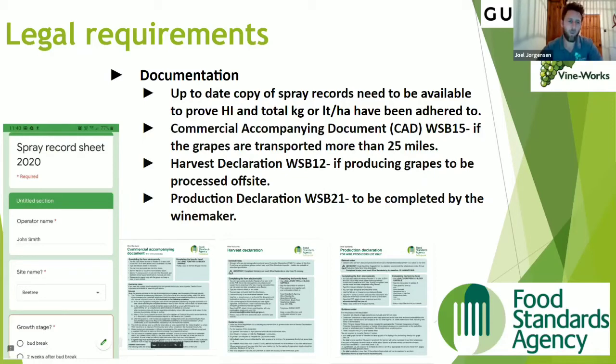We record all of our spray records on a Google form, which is saved on our workers' phones, so that makes it really quick and easy. The data gets automatically saved on a spreadsheet and shared with our clients straight away, and that's a live, ongoing thing. So that's a really convenient and easy way to do it. You can also share that with your winemaker, so you don't have to constantly keep updating them. They can just check it and have access to it at any given time.